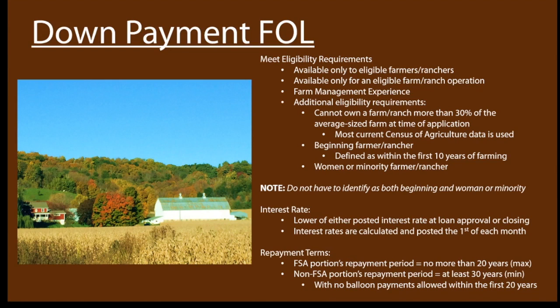The other interesting thing to look at here is that you need to be either a beginning farmer or rancher, which means you're within your first 10 years of farming, or you need to be a woman or minority farmer or rancher, which is generally talked about as underserved farmers. You don't have to be both a beginner and a woman or minority, but you need to be one or the other. So you could be a minority farmer or rancher that isn't a beginner and still have access. You could be a woman farmer or rancher that's not a beginner and still have access. Or you could be within your first 10 years of farming, but not identify as a woman or minority. Any of those combinations will work.